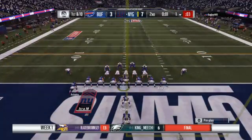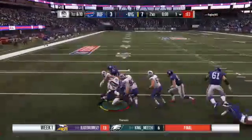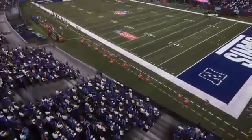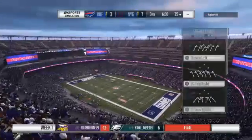Back 99 Philly, here we go. After the penalty, they go with Barkley. And this will go as a short gain on what will be the final act of this first half. So we've reached halftime here on opening weekend.